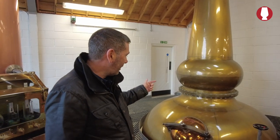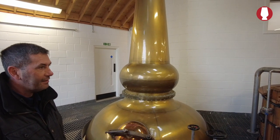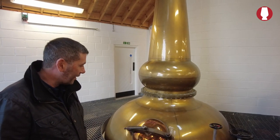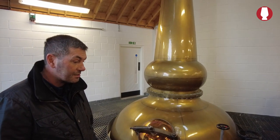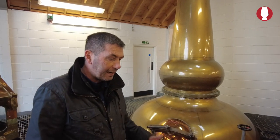So we'll start to see that probably in about another 8 to 10 years' time, these flavours coming through from the copper contact. Again, run really, really slowly, just trying to really harness the flavours. We'll go on spirit at roughly 75% alcohol, and we'll come off at 67.